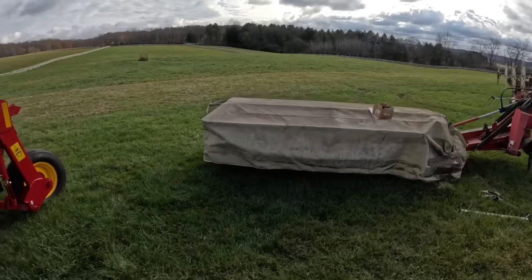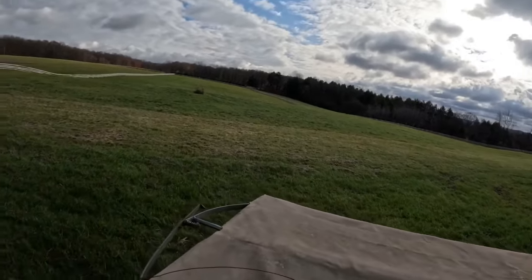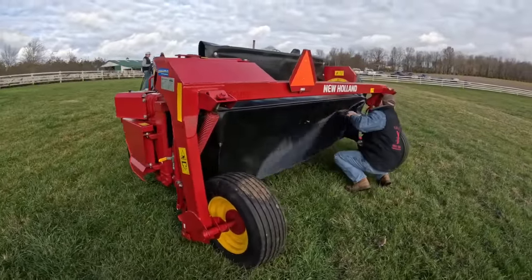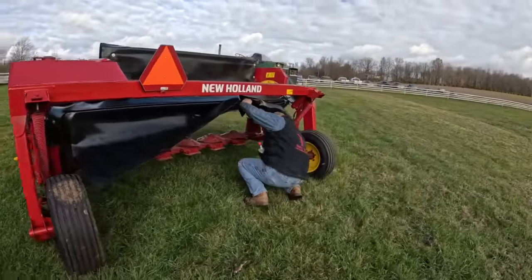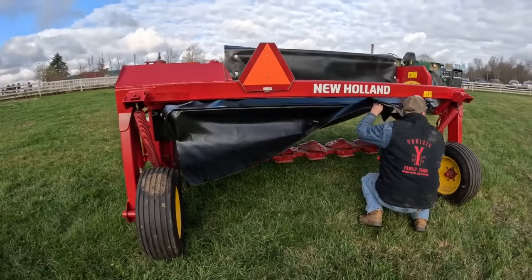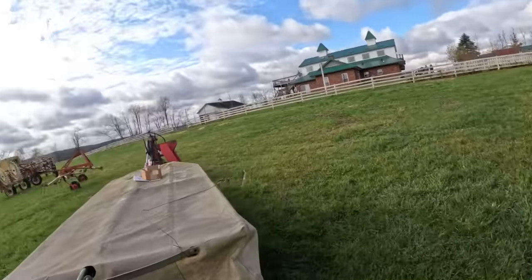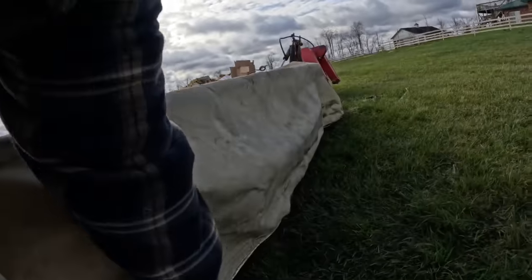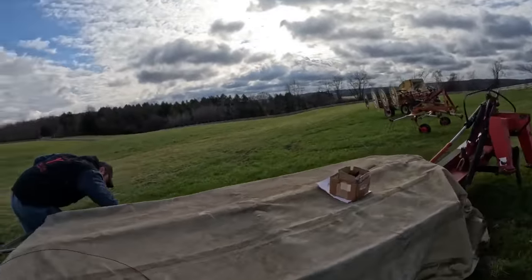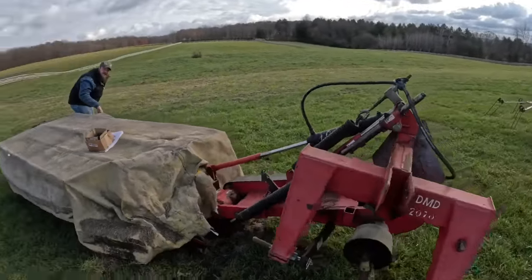Here's the old one. Is it a flail or a roller? I didn't even look. Flail. It ain't got nothing. It's just a disc bine. Oh. So you can't condition it at all with it. This is probably the same brand. Yeah, it is. That's probably why they got that, because that's what they had. That one has mowed rocks. Yeah, yeah.